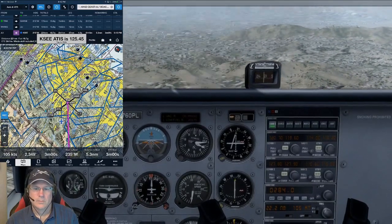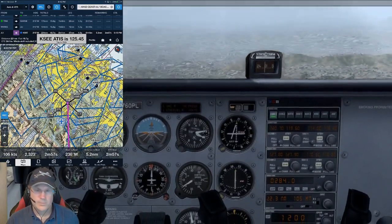811 Whiskey Echo SoCal approach, Palomar altimeter 2983. Expect the ILS 24, descend and maintain 8,000.